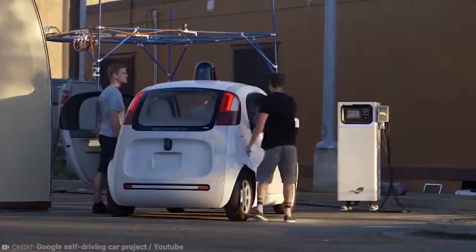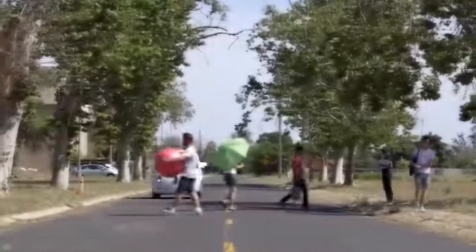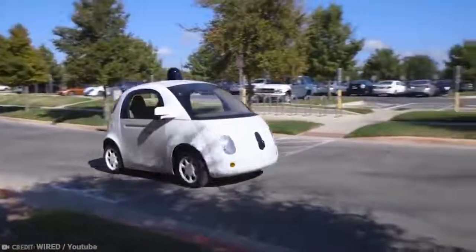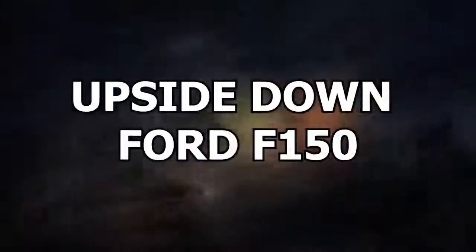All you need to do is get into the smart car looking vehicle, press the button to start it, input your destination into Google Maps, and relax. The car does all the hard work for you. You can now arrive to work entirely calm rather than frazzled from the trip. Number 2. Upside down Ford F-150.